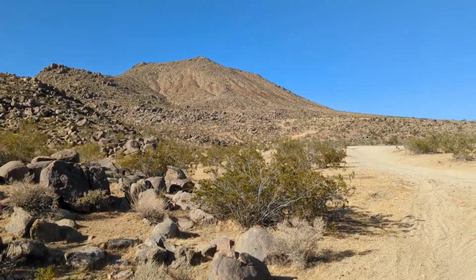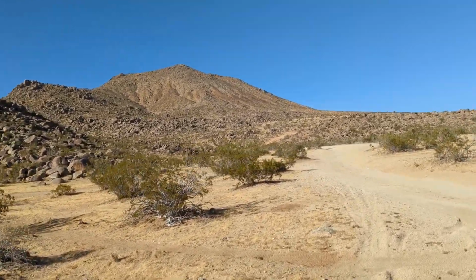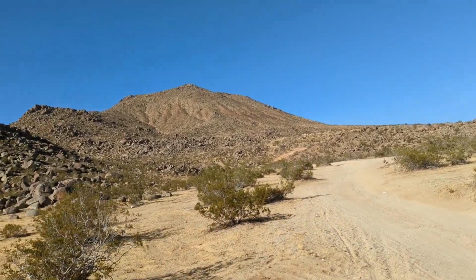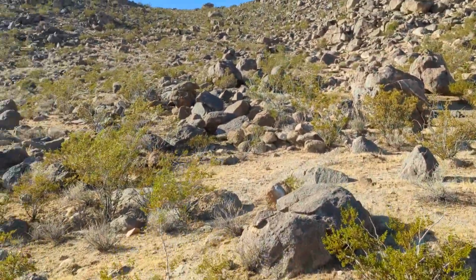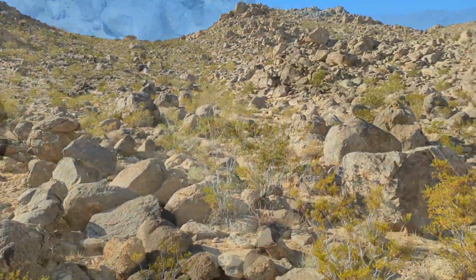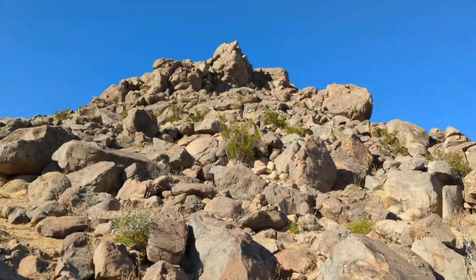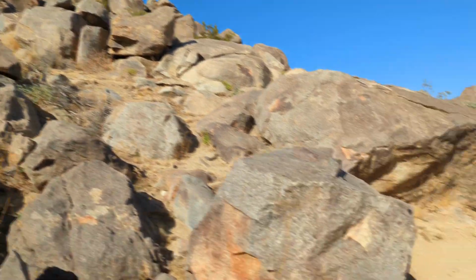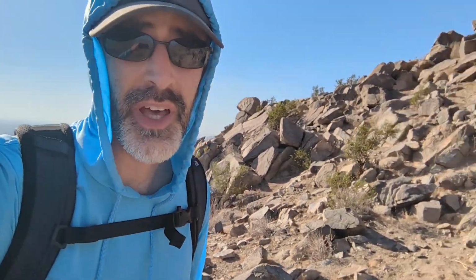Looks like quite a bit of vertical. Hope there's a trail. I think there's a trail, at least partway up, which will be a little easier to pick your way up the boulders. I think I stumbled across the path, which is handy because I didn't want to try and find a way around that thing. 200 or so vertical feet to the summit.